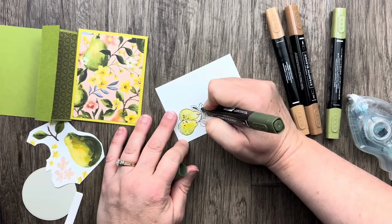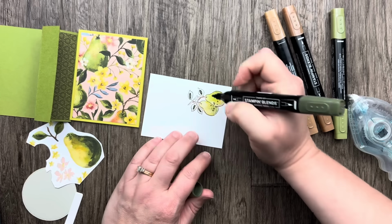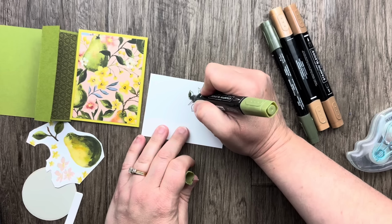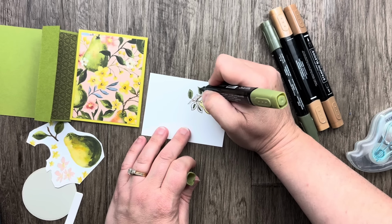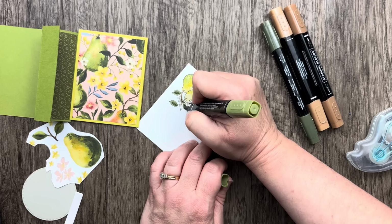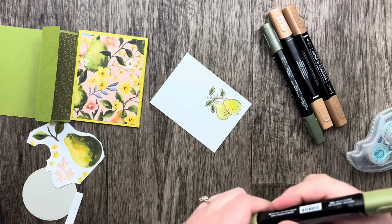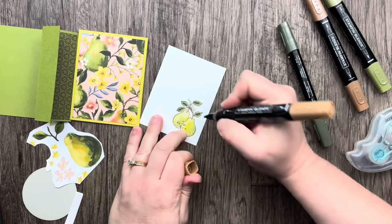So I'm just going to use some Stampin' Blends. I usually start with the light, but I'm starting with the dark just to add a little line in here. This is the Mossy Meadow. And going to add the light Mossy Meadow to blend that in. Finishing it off with some Pecan Pie.